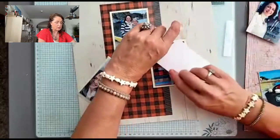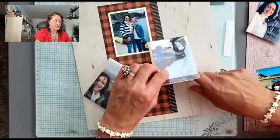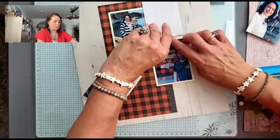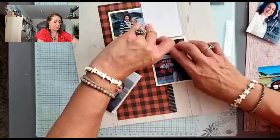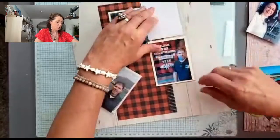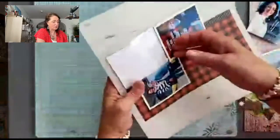So let me see. I always do this upside down. Let's see if I did it upside down. I did it upside down. I am really not a directional person. And then it's really hard to get it out. See, and now I have to... You can see, guys, the struggle is real.